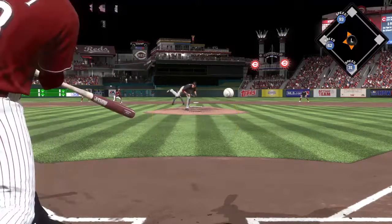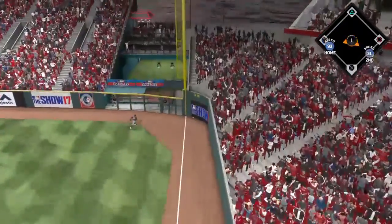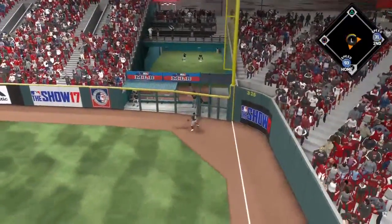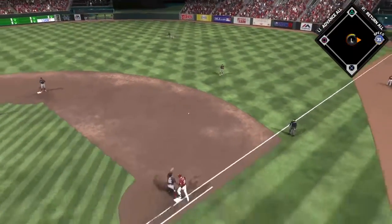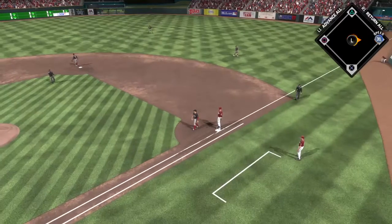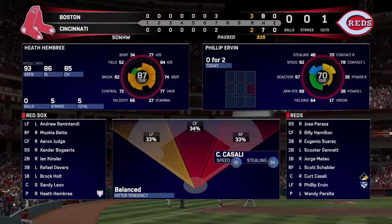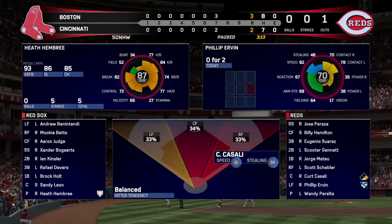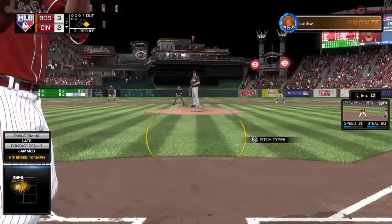Oh, 1, here's the pitch. A shot down the first baseline. And a reach, but it's by him as he couldn't quite get to that ball. In to score, the runner from third. And the runner scores from second as they cut away into that deficit here. It's now a 3-2 contest. Number 27. Digging in, number 27. It's been an 0 for 2 effort.